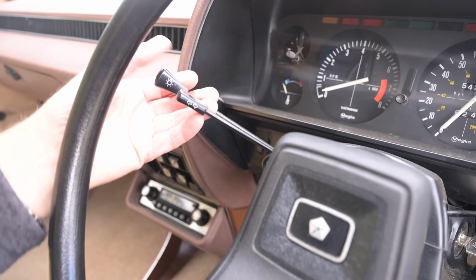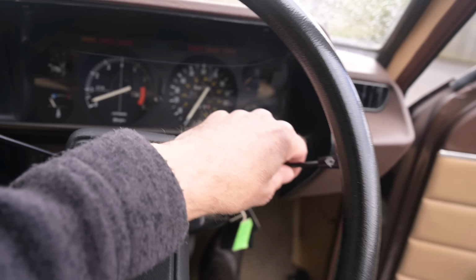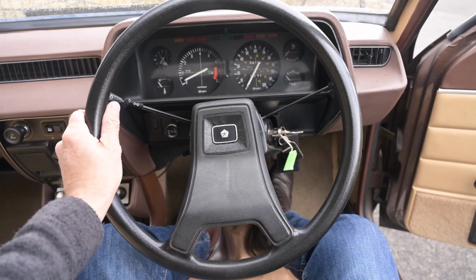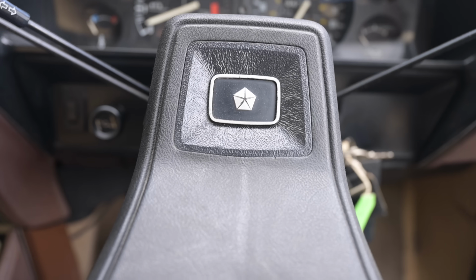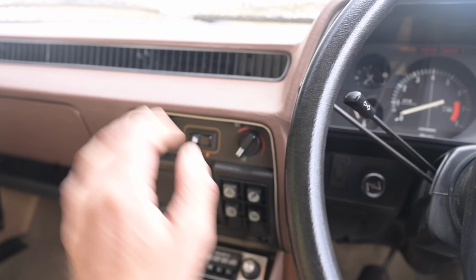And we have the spindliest little stalks you ever did see for indicators, lights and wipers. And also a single-stalk steering wheel. Isn't that cool? Very, very Chrysler, little Pentastar staring back at you like the Eye of Sauron from the middle of that.